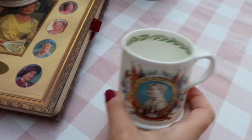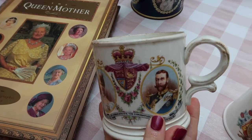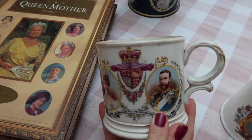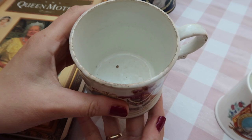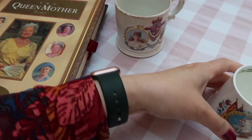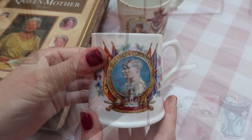And we bought this gorgeous coronation mug. This is actually George VI's father, correct? Yes, this is George V. Yes. And so that's Queen Elizabeth's grandfather. Yes, and what we need to find now is a coronation mug showing Queen Elizabeth. But they didn't have any.